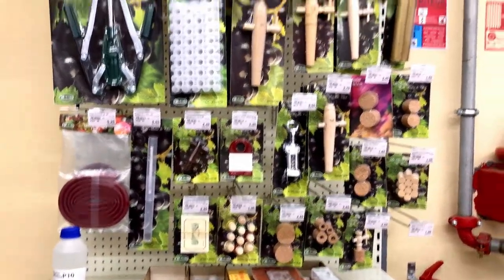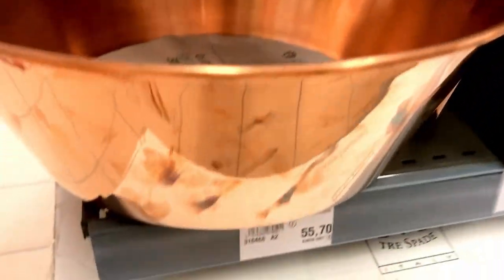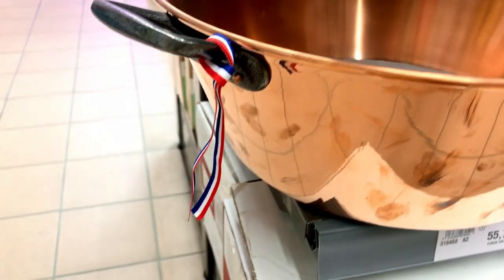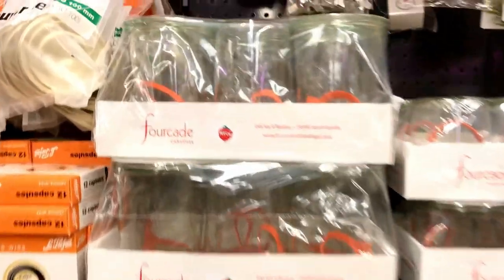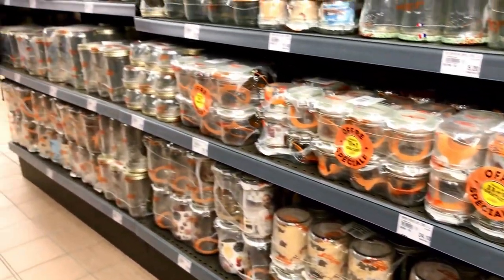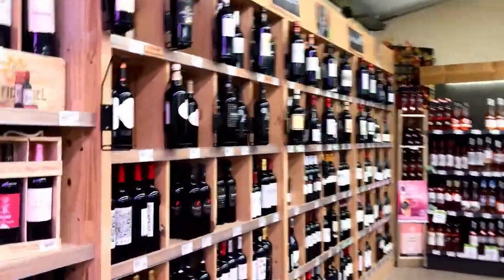Preserving stuff, wine. Oh, famous copper pot, copper jam pot. How much is this one? Oh my gosh, $55.70, which is a pretty good price. Do you remember that one that I found in the south that I passed for 20 euros? It was gorgeous, hammered. We have wax, brick jars and the famous Le Parfait that I use all the time in all different sizes. And the wine section of the garden center. We are in France after all.